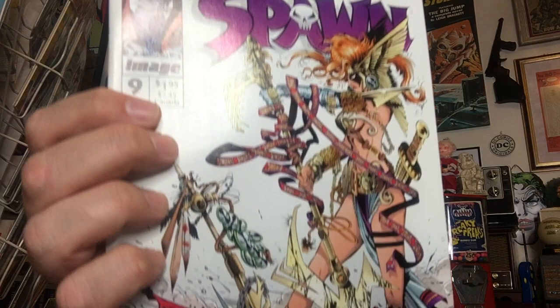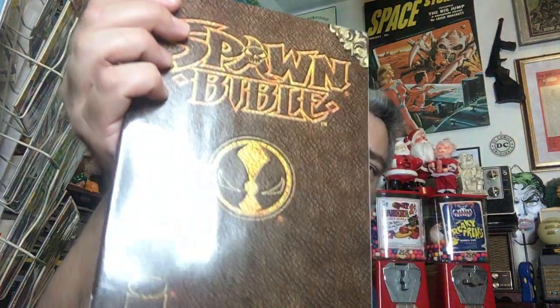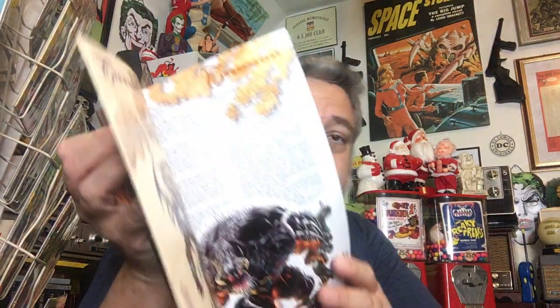Oh, an issue of Spawn. Spawn number 9. I was never a regular reader of Spawn. I think it was the cover that attracted me. I actually have a couple of action figures of this character, who I think was an angel. I have the Spawn Bible. Oh, it's like a magazine all about the... This must have come out when the cartoon and the movie were coming out. It explains all the characters and stuff.